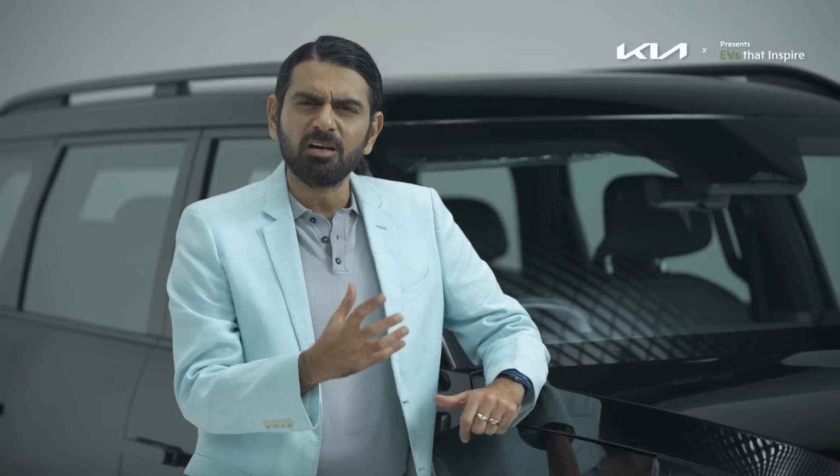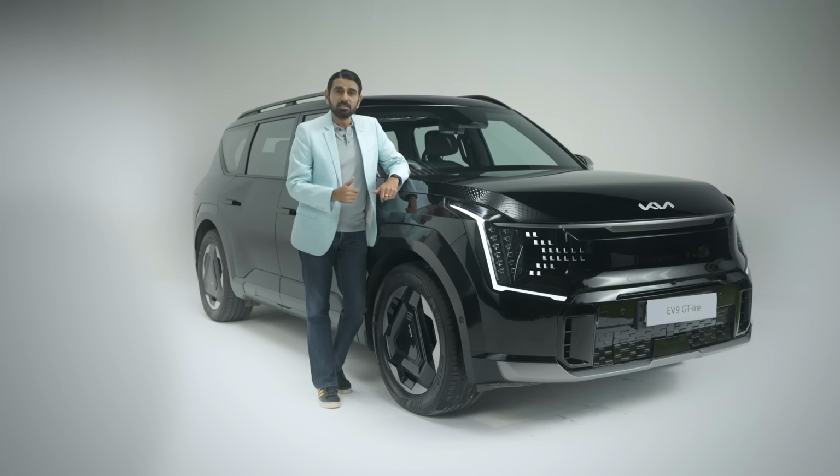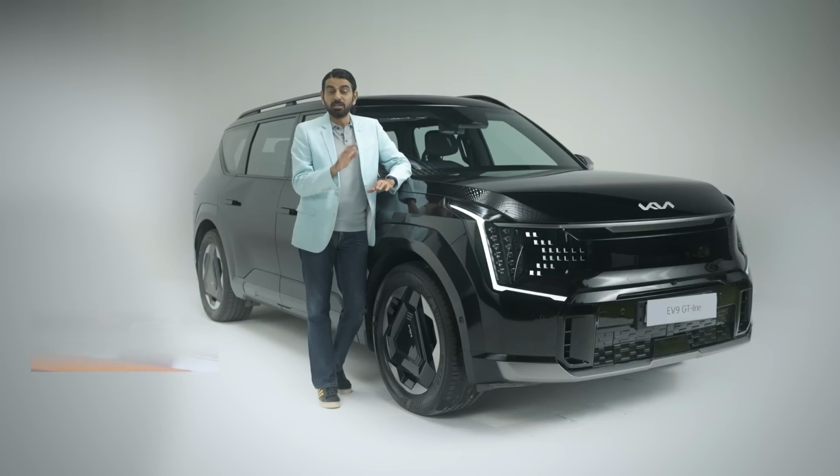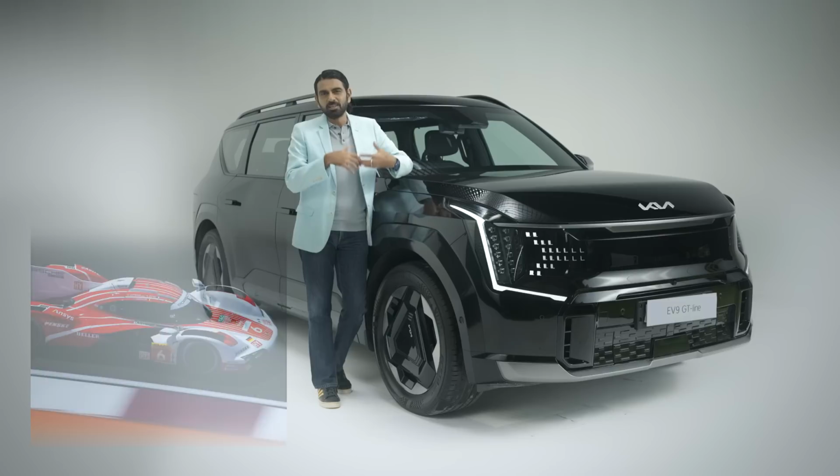Many brands are just sort of tending to blend futuristic traits with conventional multi-spoke designs, but others are embracing the aero disc movement that's inspired by some of the most successful WEC race cars. It's nice to see that come into the real world.